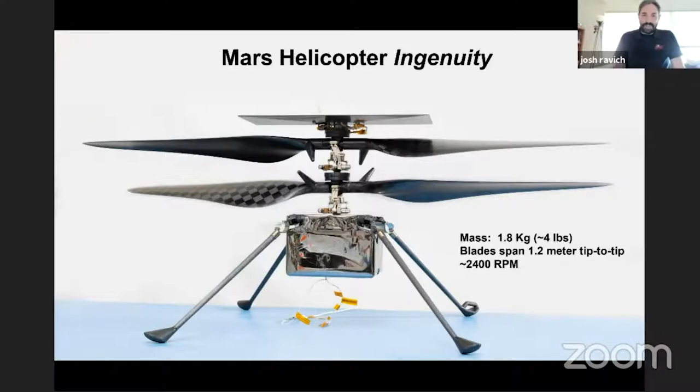Total mass for this is about 1.8 kilograms, about 4 pounds. So, less than a 2-liter bottle of soda. The project manager gets annoyed when I describe it that way, but it's really easy for people to conceptualize. I love that stuff because then it's something applicable and you go, oh, all right, it's less than that.